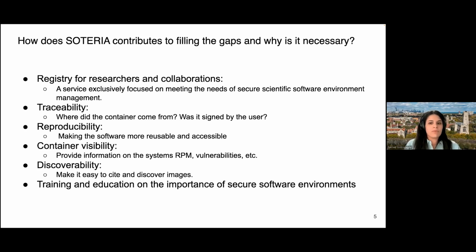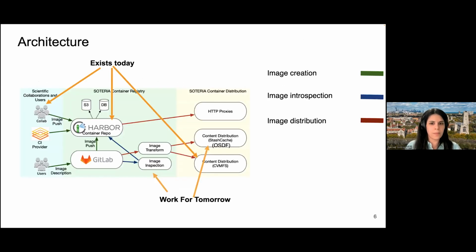Also, it's going to add visibility to containers and provide information on, let's say, system RPMs and vulnerabilities and such. It also makes scientific software more discoverable. It makes it easy to discover and cite the images. And finally, it's going to provide training and education on the importance of secure software environments.